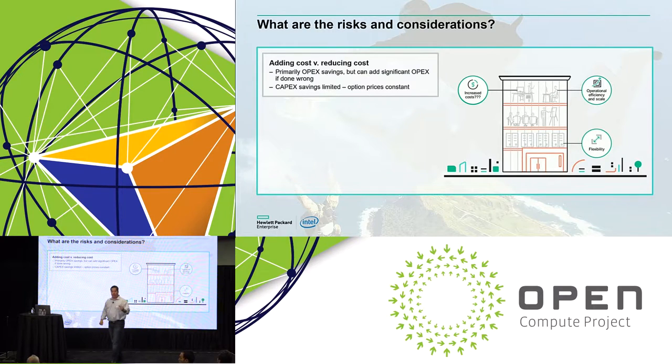There are tremendous savings to be seen from having common components, common firmware, having the ability to be fungible with your hardware. But if you're not taking that into consideration, how you manage that, the management tools, you're going to have problems. And I'll talk about how HPE can help with that.